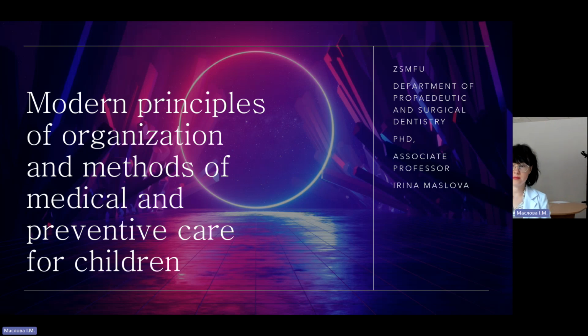Lecture number 1, Prevention of Dental Diseases. The topic of our lecture is Modern Principles of Organization and Methods of Medical and Preventive Care for Children.